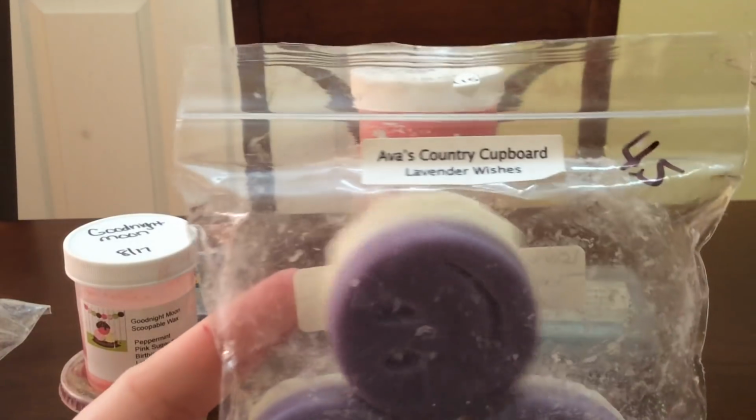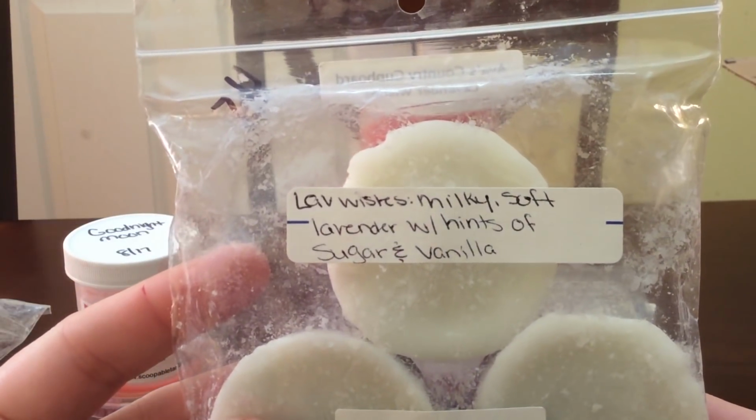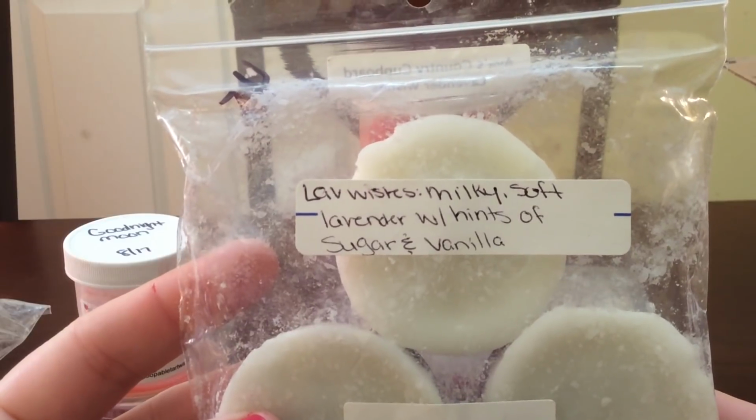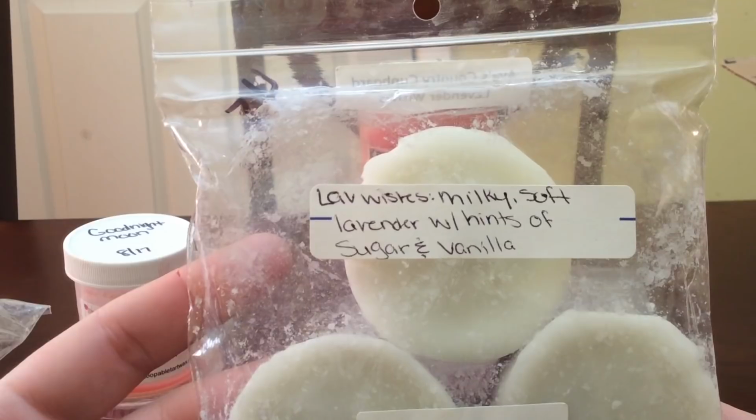I did a smiley in Lavender Wishes from Ava's Country Cupboard. This one's nice. This one is not harsh lavender. I have another lavender of hers I'm trying to destash, that's in my Create Your Own Destash. That is more the herbal lavender.